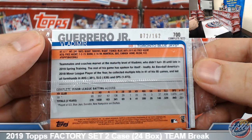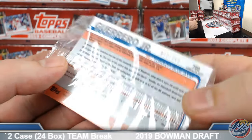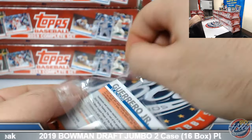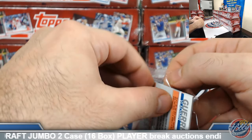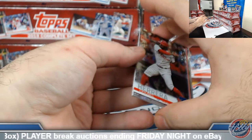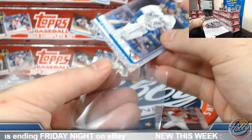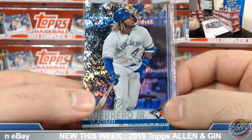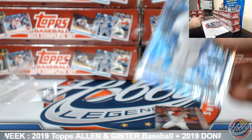There you go. That's a big boom. Curtis. There you go. Vladito on the board, on the way. That's going to be a nice one right there. Be careful here getting him out of the package. Sir, putting them on the board. Cool deal. All right.